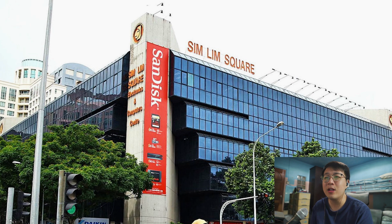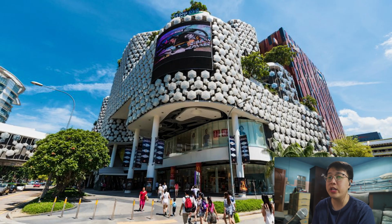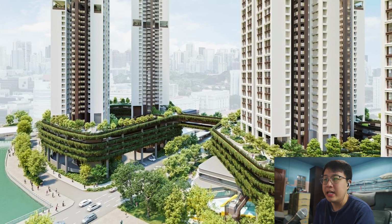There are also a lot of shopping options nearby. Sim Lim Square is just across the road. So is OG Albert Complex, the two Bugis malls, and also Tekka Center. So if this wasn't like a PLH flat, I could really see the resale prices of this project skyrocketing. I'm talking like when it's up in the resale market, maybe hitting $1.5 to $1.6 million.